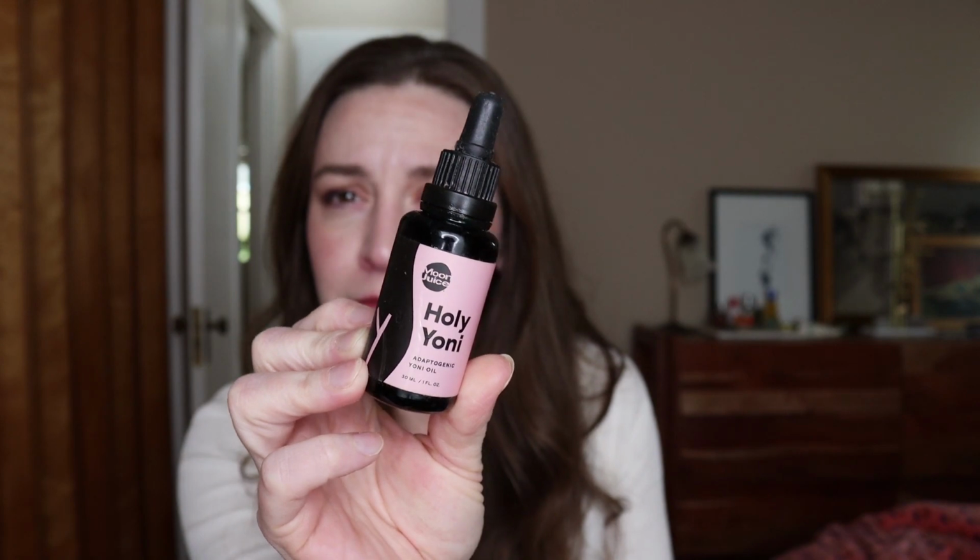But this I used a couple of times. I'm fine without having something like this. Didn't particularly see any results to help down there. It's supposed to be not only for daily maintenance down there, which vaginas are very, very good at taking care of themselves for the most part. There's several caveats within that statement. But then also using it for being intimate? Meh. There's better things.